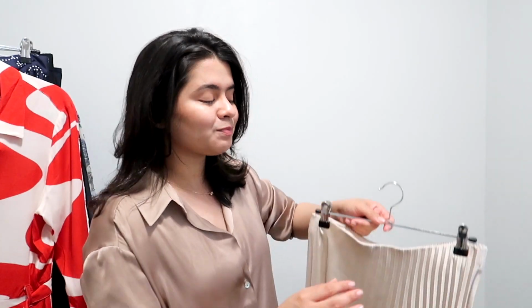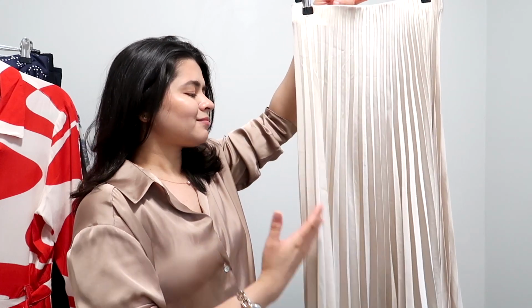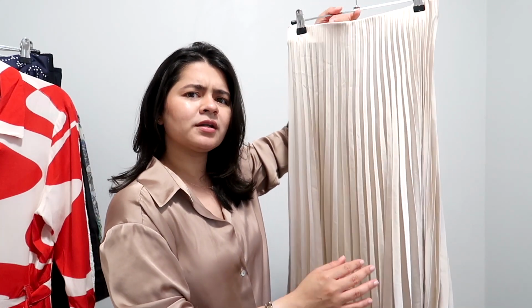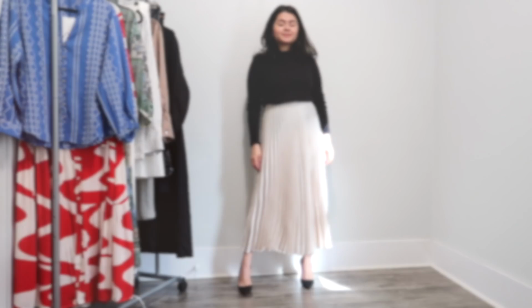Now sticking to the satin family, the next item that I have here is this beautiful satin skirt. It's a pleated satin skirt, and if you know me, you know how much I love pleated skirts. So obviously it had to be pleated, and I do love this option. It's very simple, very straightforward, and I actually like it. I did get them in size medium, and I think this one I got in size large. I guess I did size up, but for this one I did get size medium.